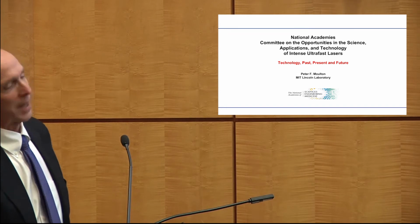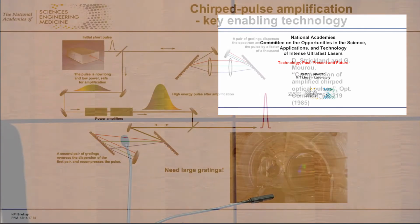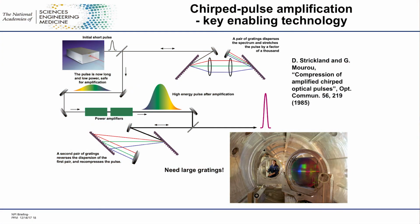And so the key element, and then Phil showed in his talk this little knee in the curve of peak power versus time. And that was essentially created by the invention of chirp pulsed amplification technology. Somewhere up there in that upper left corner is a short pulse generator.